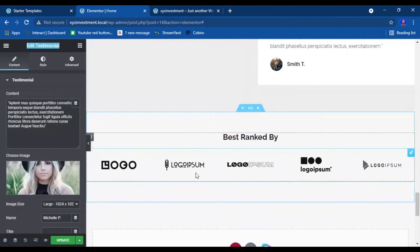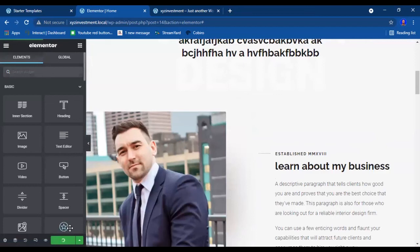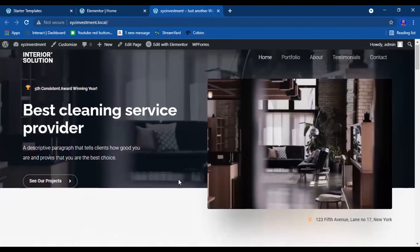So with that out of the way, once you have done with your modification, all you need to do is update it. Once updated, come back to your homepage and refresh it, it will load in your new design. See now, this is how our design that we modified is looking like. So that is how you go about your portfolio website.